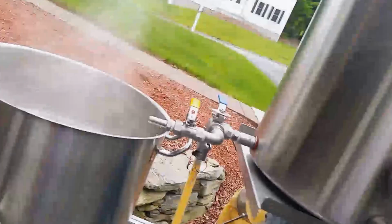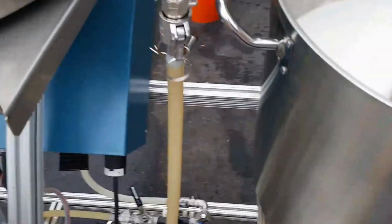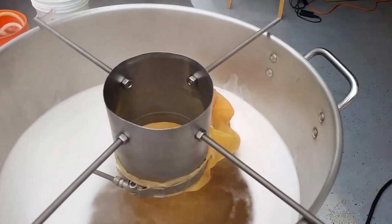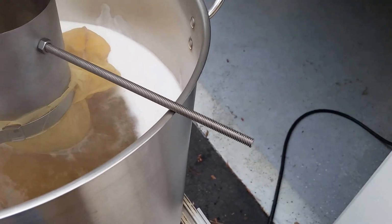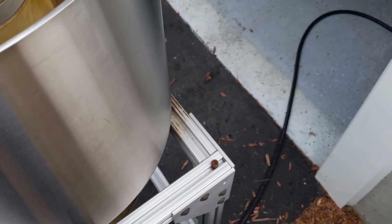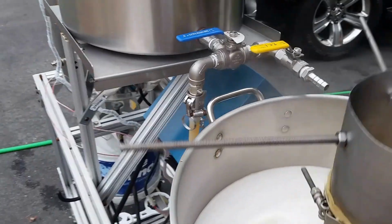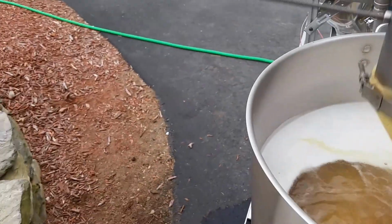Smells good. Boom. Time. Okay. Hops. Hops. Whoa, El Dorado right away.